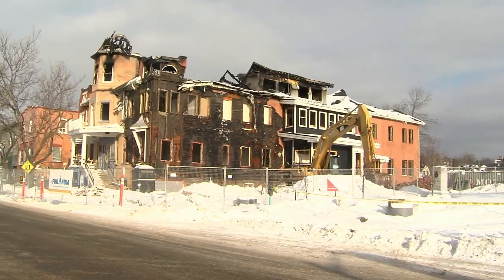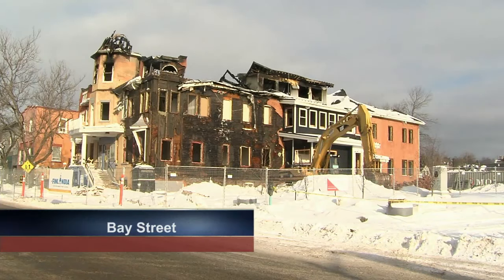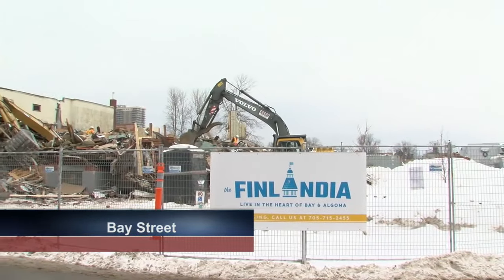Demolition began today on the Finnish Labour Temple following December's fire that ripped through the iconic structure. The property owner says it will take up to 3 years to construct a larger building on the site at a cost of nearly $25 million. Corey Nordstrom has more.